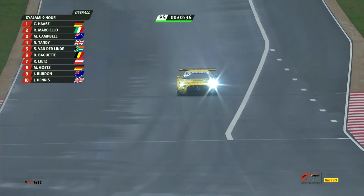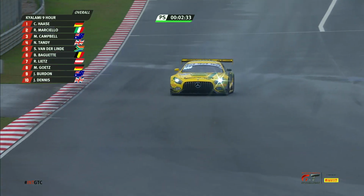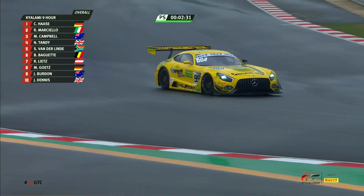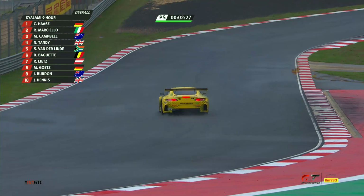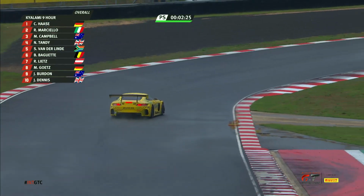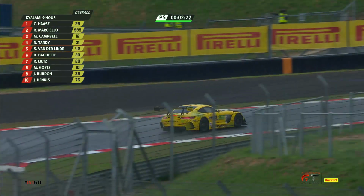And Nick Tandy, absolute best in Sector 1. Matt Campbell has gone up to 3rd. 2.5 minutes to go. Tandy is the new focus of attention. And Jake Dennis, who has gone out on a new set of wet weather tyres, has got a personal best in Sector 1, but that's not going to be good enough.